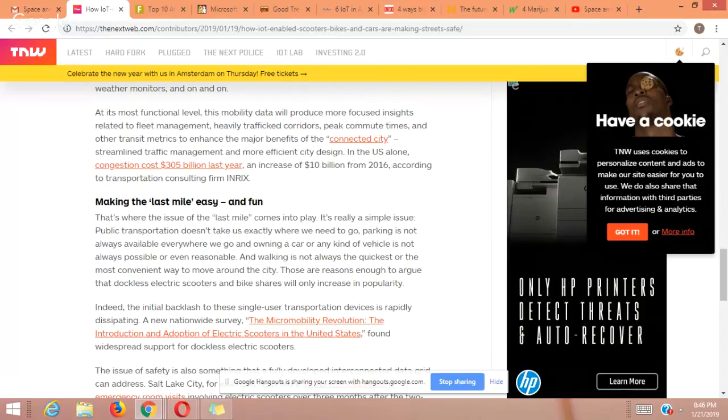In the U.S. alone, congestion cost $305 billion last year, an increase of $10 billion from 2016, according to the transportation consulting firm INRIX.